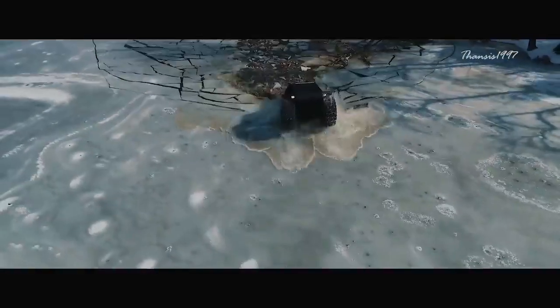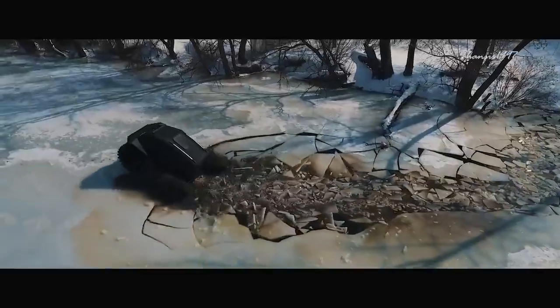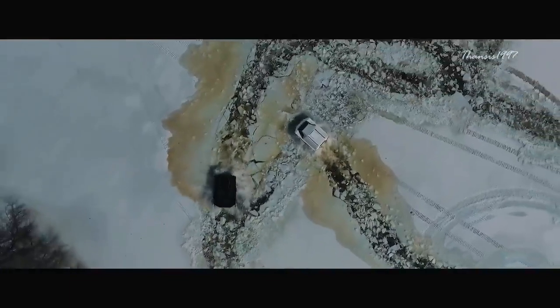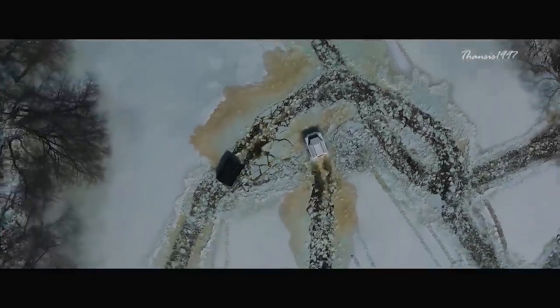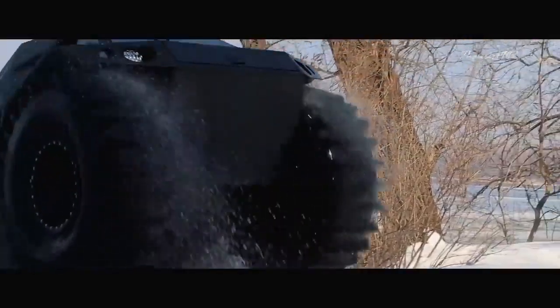It's powered by a 2-liter turbo diesel General Motors engine with 200 horsepower, a 6-speed automatic Aisin gearbox, built with a completely monocoque lightweight fiberglass body and the ability to traverse over water without fear of rust.